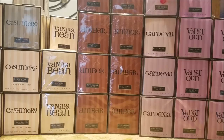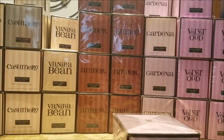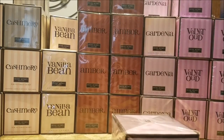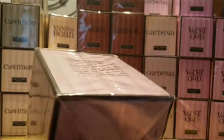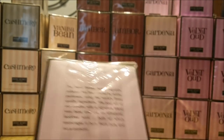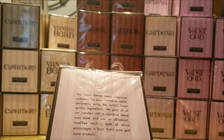Okay, down to the last two, gardenia. So amber I have 1, 2, 3, 4, 5, 6, 7, 8, 16. That's the one I have the most of. Gardenia, I love this one too. This is probably my favorite floral from Henri Bendel, so I'm glad I have some of these. I have 1, 2, 8.